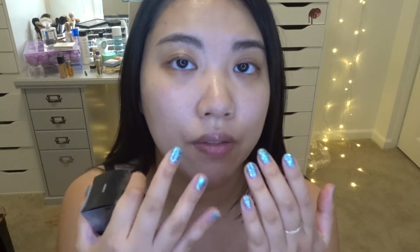I also got the matching blender from NYX. So this is called the blending sponge. And then you also have 2 sides, so it's really easy for you to get into the corner of your face or to use it to contour extra. So I'm really excited to try this one. So let's get into it.